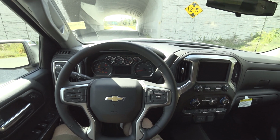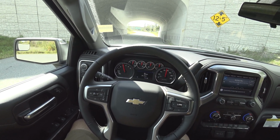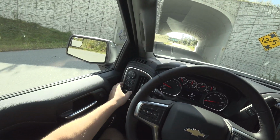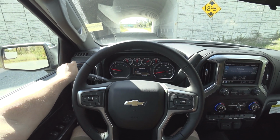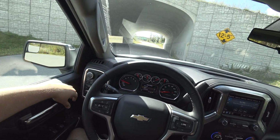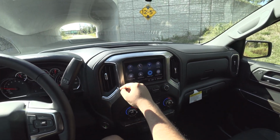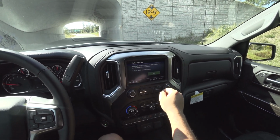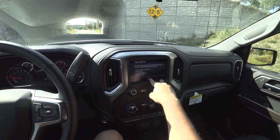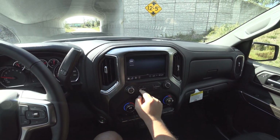Foot on brake. She purrs to life. A couple different drive modes: sport, off-road, and normal. Move it to the left, you also have tow haul mode. So you can use that to test your trailer lights. That's pretty cool. First time I've seen that in here.